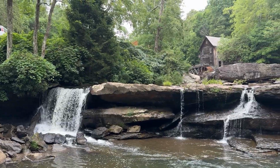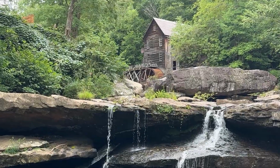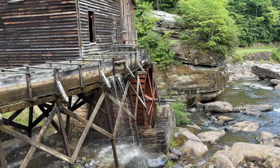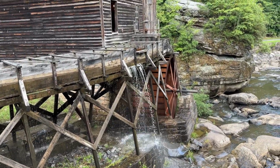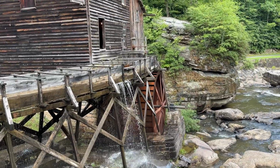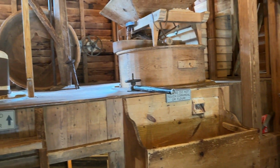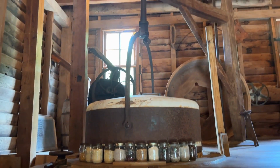Anything else to add to Babcock? What did you think of the mill? Definitely worth the trip. Good little trip. The mill was great. They were out of the cornmeal, which we think they grind on site still. I'm not sure. But it was neat, very picturesque from the outside. The inside was kind of neat to see, but there wasn't anybody in there telling us how it worked and all that kind of stuff. It would have been kind of cool to see.